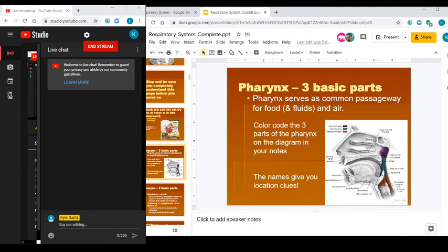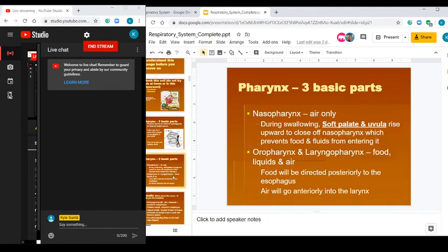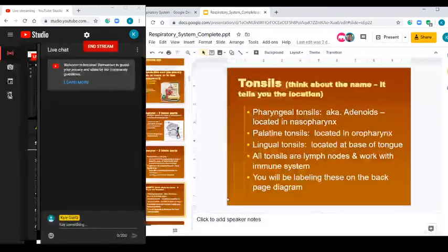Anterior is the airway. So air's forward, the food goes back, okay? So now, when we talk about tonsils, there's a bunch of different types of tonsils, and the name of them will tell you, right? So the pharyngeal tonsils, or the adenoids, are located in the nasopharynx, okay, and so we know that is up there in the back of the nose, above the throat, so that's where you have your adenoids.